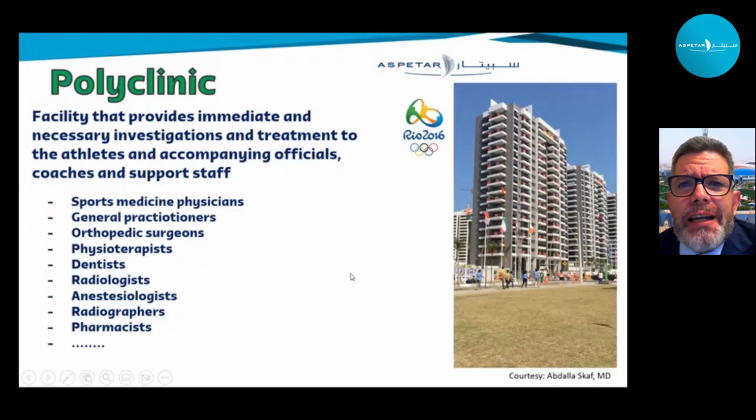The term polyclinic refers to a facility that provides immediate and necessary investigations and treatment to the athletes. It is composed of sports medicine physicians and the whole sports medicine setting, which includes the radiologist.